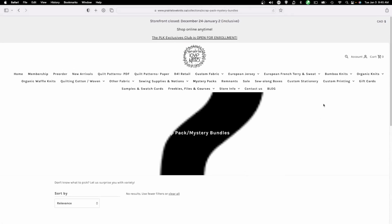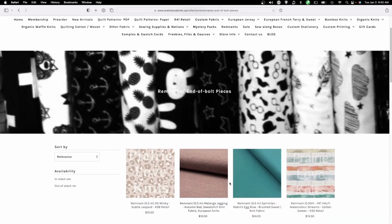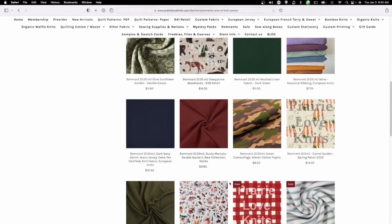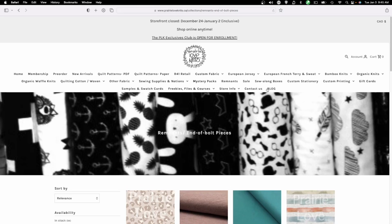No results. So I guess there's the mystery. There is no mystery. Okay, remnants sale. So I guess ends of the bolt kind of a thing. Prices are steep, but again, it may be the type of fabric that they are selling. And this is, as I said, out of my comfort zone.